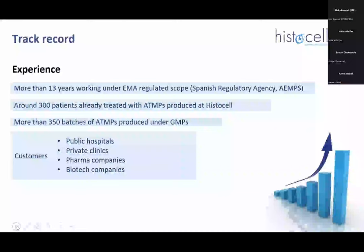We have experience of around 13 years working under the EMA regulated scope, of course, with the Spanish regulatory agency. And more or less, we have treated around 300 patients with cells of clinical grade produced at Histocell, around 350 batches for different customers, both public and private hospitals, large pharmaceutical companies, or also for small biotech companies.